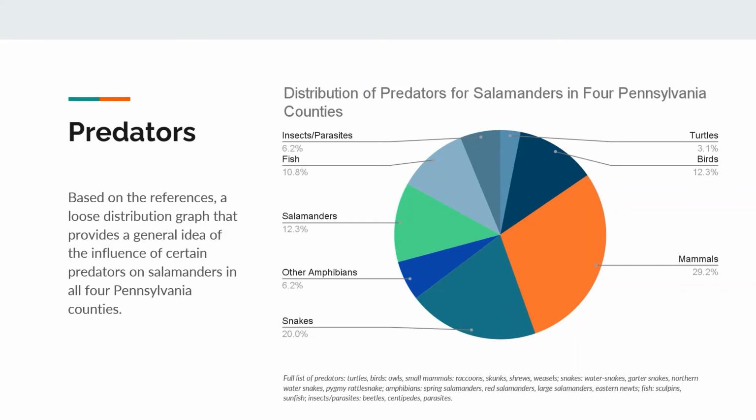So based on the tally of the predators that were mentioned for salamanders, this is a general distribution graph that gives an idea of salamanders and their predatory influence in the 4 Pennsylvania counties. So as you can see, mammals have one of the highest influences here, followed up by snakes and other different species of predators. And you can see the full list of predators down here below.